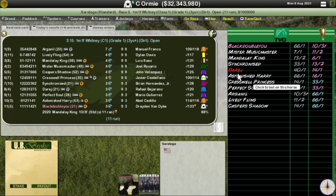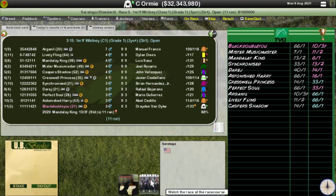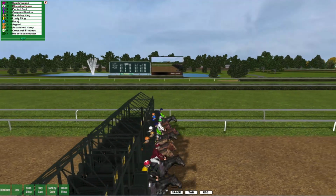Mandalay King, 131 rated. We're 133. I believe that's by far the highest we've been. A good win here could take us higher. We do like a mile 1. That does seem to be the distance for both the W's, Black and Marie. So we'll see how we do. But a chance to add another Grade 1 win, and we're off to a decent start there.